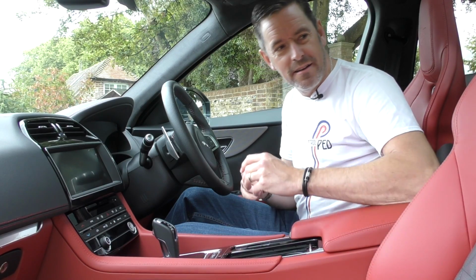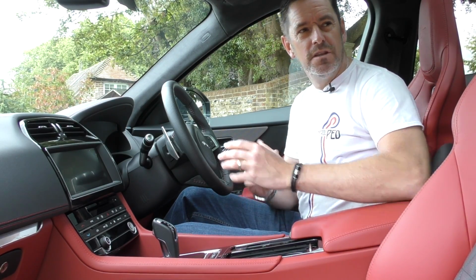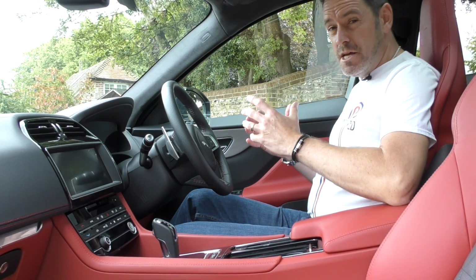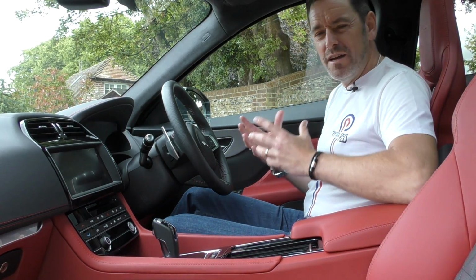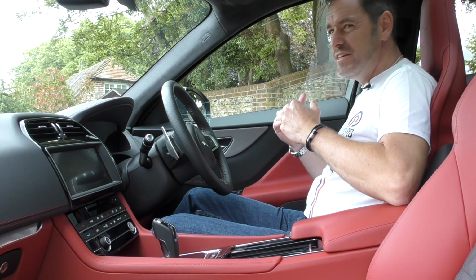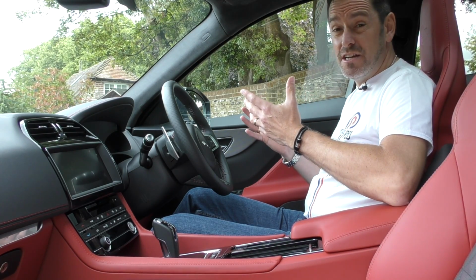contrasting centre part. Stitch work in here is beautiful. Lovely kind of SVR logo in the headrest. Very cool. They are quite firm, but very supportive. I'm not going to have the car for very long. I've got it for a day. I'd love to do a longer trip in there just to see if these are comfortable on a long run, but they're certainly very comfortable.